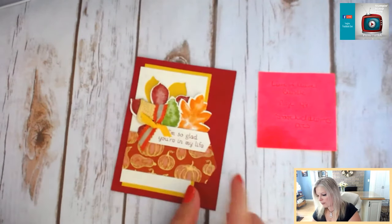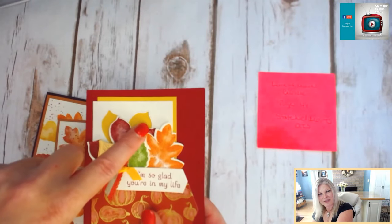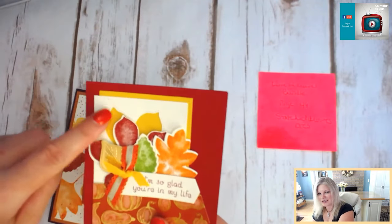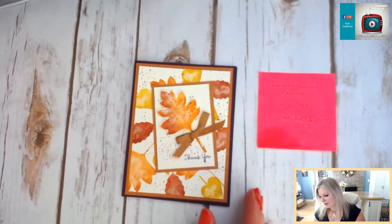So here's another one stamped and then cut out the leaves. But then in the background, you can see the inverse, the reverse. Is that inverse or reverse? Cut there so you can see the stitching around the outline of that one. I love this. I love, love, love this card.